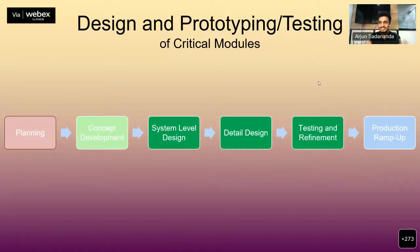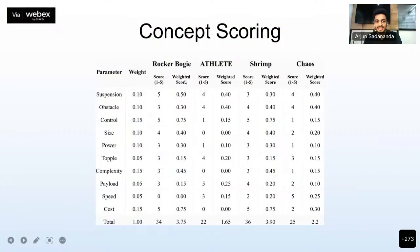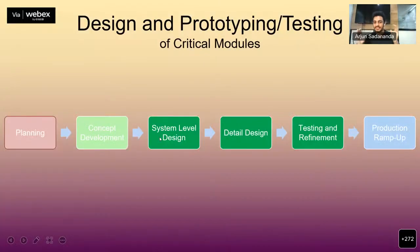Nice to see all the thumbs ups. It looks like you guys are on board with the flow. So if I have to break down the entire rest of the 3 steps, it's detailed design and prototyping. Now that you have decided that these are your concepts, in the previous slide, you have decided that your 2 winners that you will continue to develop are shrimp and broker bogey. Once you have decided that these 2 are your winning concepts, you'll get to detailed design.